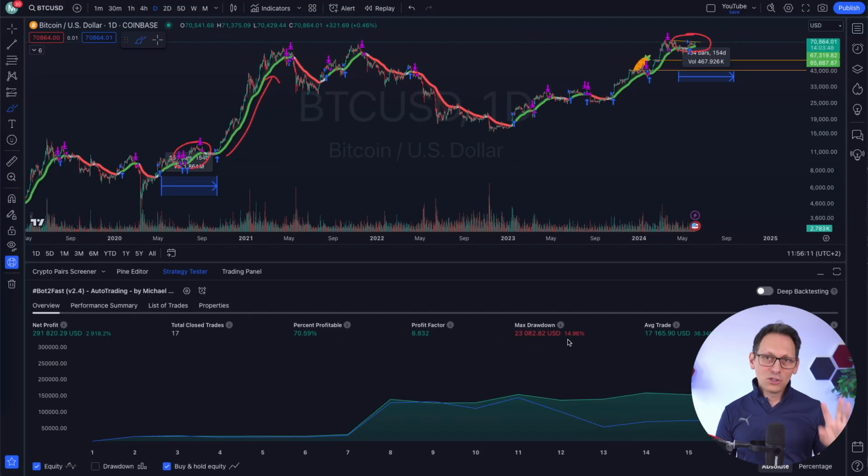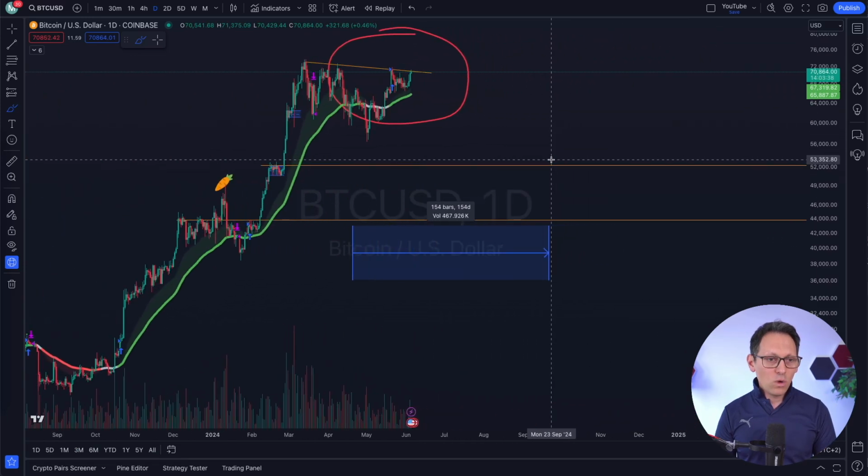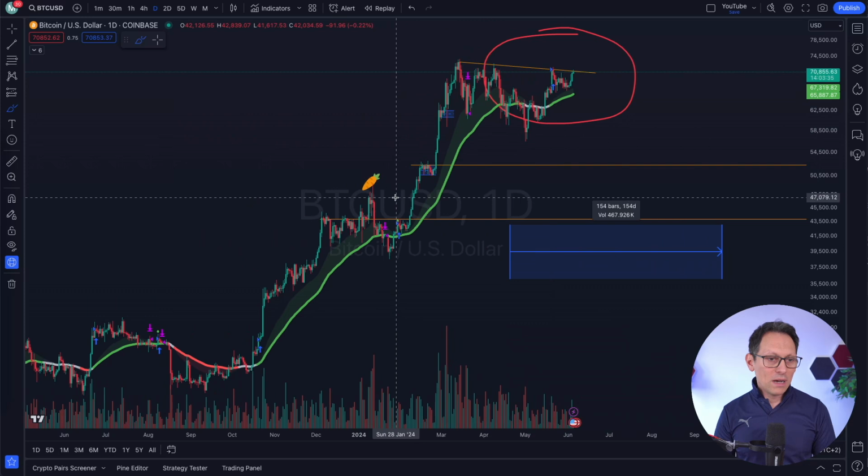And for the ones who actually are algorithmic traders or have used strategies like this, the strategy works on whichever asset, crypto asset, not just on Bitcoin. Okay, with all of that in mind, let's zoom into the chart and look at why I am so bullish on the market right now.